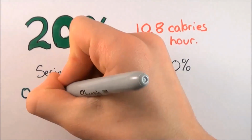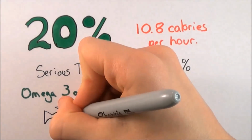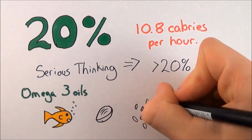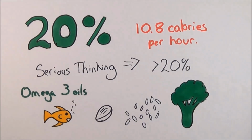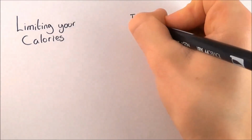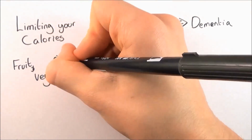However, to keep your brain in working order, you need to eat the right kind of foods. Omega-3 oils are great for you. They boost your brain power and lower the risk of Alzheimer's disease. You can get them from fish, walnuts, flax seeds, broccoli, the list goes on. Limiting your calories, however, is very important. Eating too many can lead to an increased risk of dementia.